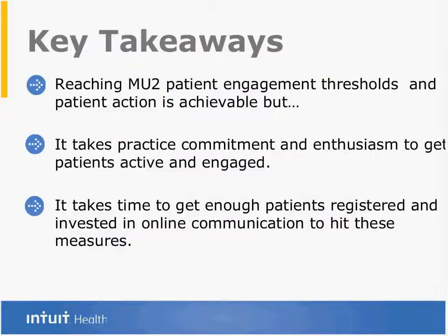The final takeaways. I think achieving the meaningful use 2 patient access and patient action thresholds are achievable, but it takes practice commitment and enthusiasm to get patients active and engaged. And more importantly, it does take some time to get enough patients registered and invested in online communication to comfortably hit these measures. And you should consider starting sooner rather than later to get there.